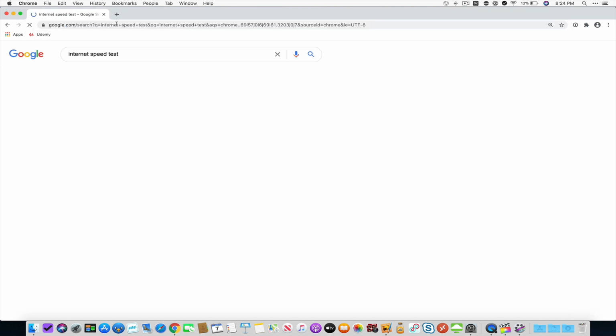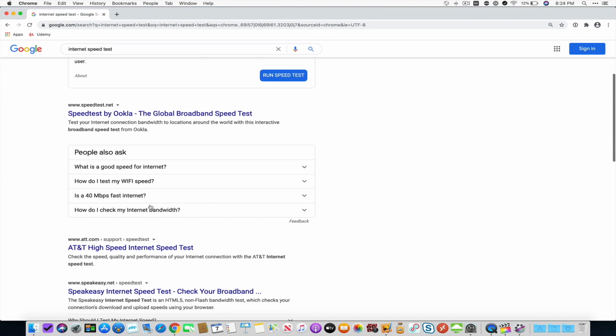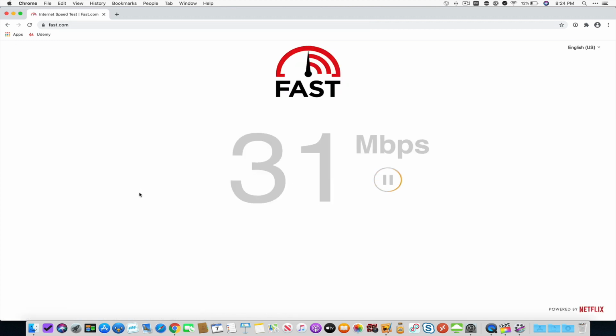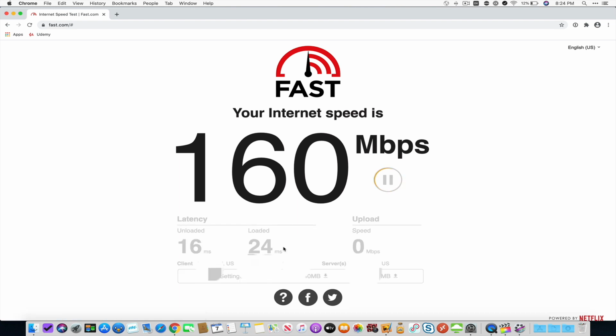Open your web browser and search for Internet Speed Test. Depending on where you are, you'll find fast.com, which is a free service from Netflix, or speedtest.net, a free service by Ookla, as well as a whole collection of other speed test sites. If necessary, click to begin the test. On fast.com, after the test concludes, click Show More Info to see what your upload speed is. Many modern internet routers come with a mobile app that has a built-in speed test. If you have one, use it to run the test instead of the browser-based one.